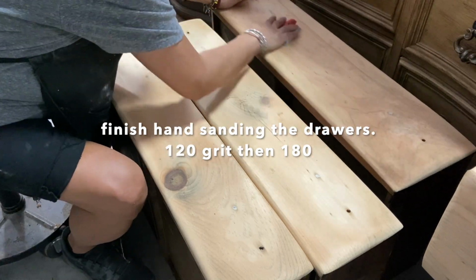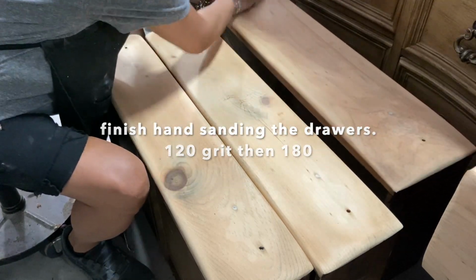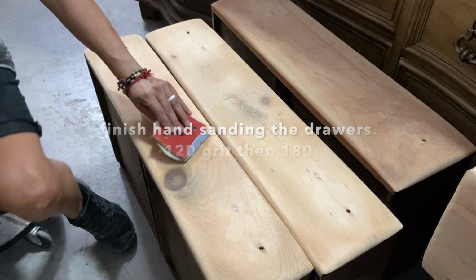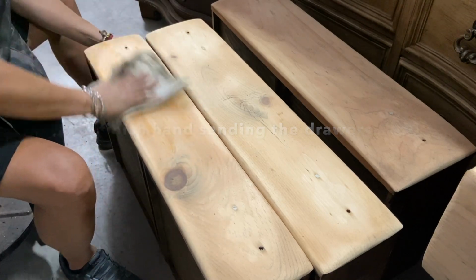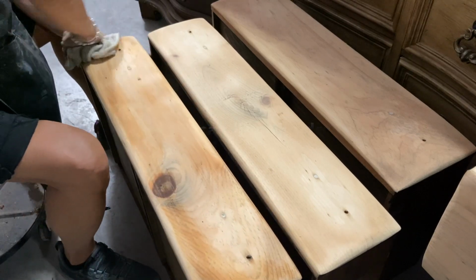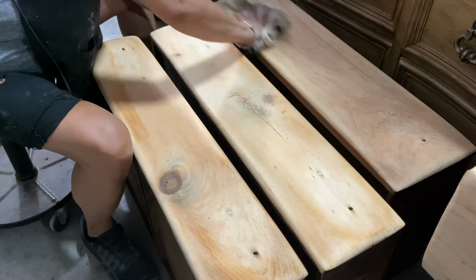I know that a lot of people go straight to 220 and then raise the grain and then go back to do whatever they do, another 320 or 400 or 600. But in my case and in my experience, stopping at 180 has been the best, and I have gotten the best results this way. I cleaned the drawers also, and I had them absolutely ready for stain after this.